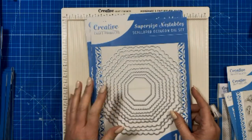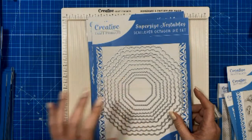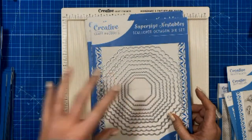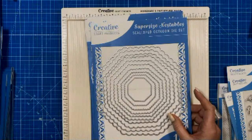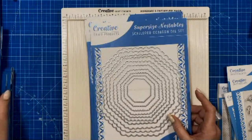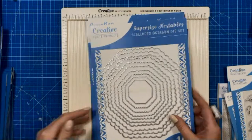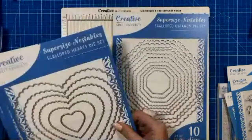For example, you've got a scallop one. Now, the packagings vary because we've still got some with the old packaging. I've got some with the really old purple packaging, and then we've got some now that come in the nice envelopes, which are easy to store as well. But just to give you an example, here are some of the shapes.